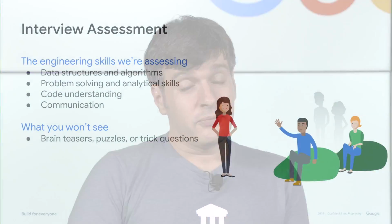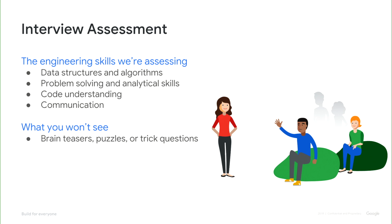What are we going to be looking for in an interview? We'll be evaluating your knowledge of data structures and algorithms, how you use those to solve problems, how you analyze the problems, your analytical skills, how well you understand the code that you have written, how you can review the code that you have written, and what level of communication you have. The thing that you will not be seeing are brain teasers. We really don't need to know why a manhole cover is round.